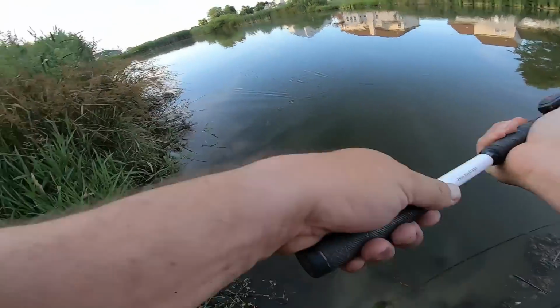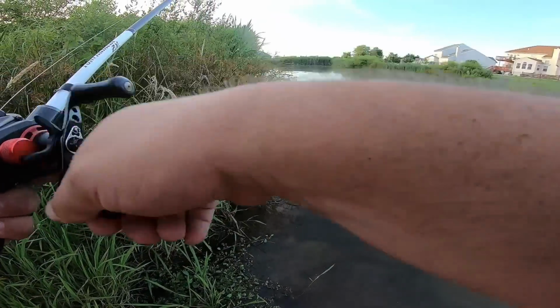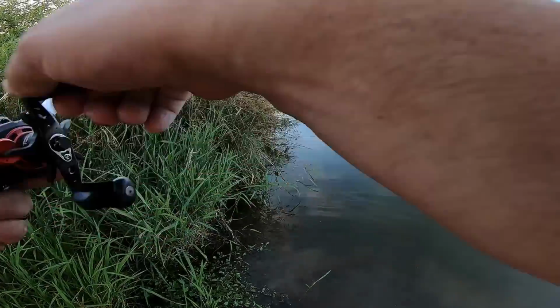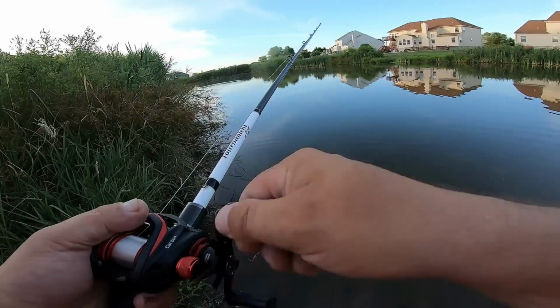Again, I only had two short ones so far, and of course you saw that big blob. It was right in my face. I'm still thinking about it. I'll be dreaming about that for about a week, guys. It's that what-if fish.